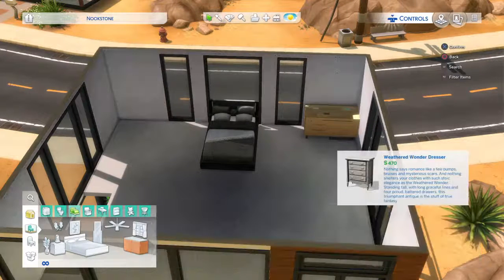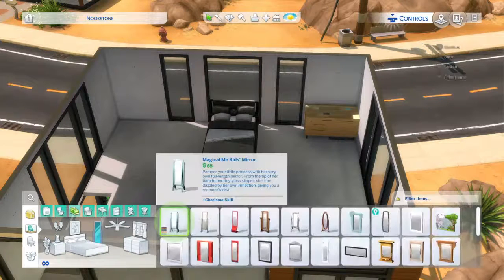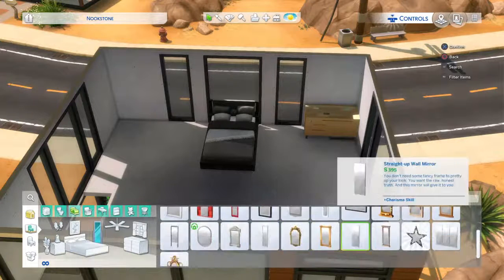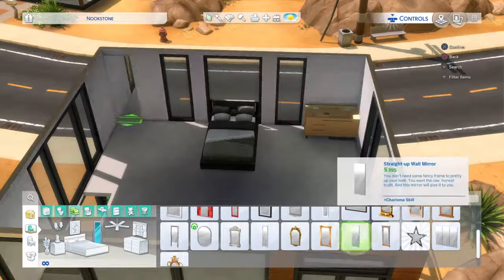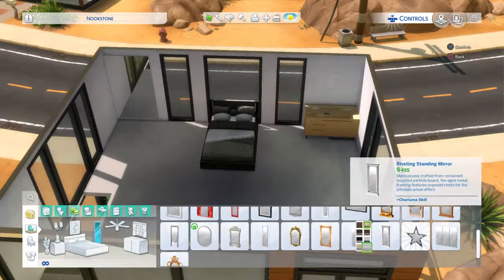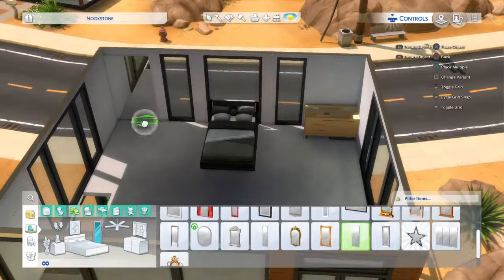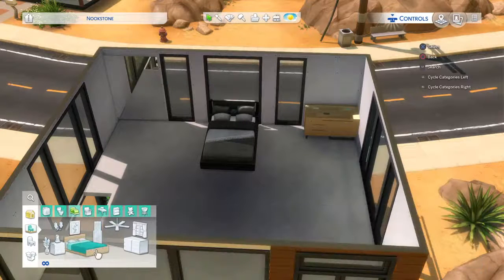What else could we go ahead and use? Mirrors. Could use the new one, but I'm gonna use the base game one because I think that's one of my favorite mirrors. Because then you can make them all go together with free place and bb.move objects, and you can make just like one ginormous mirror, and it will look really modern and nice, like that. That's a really good example, actually.